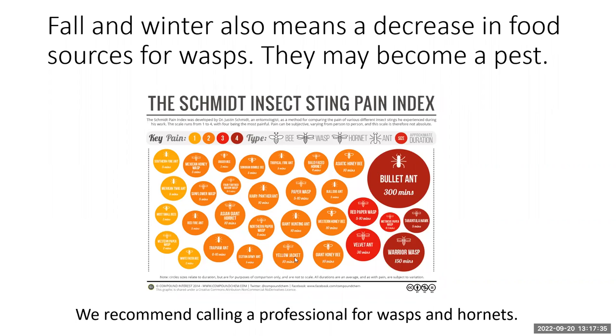I put the Schmidt sting index here because entomologists are kind of curious by nature, and some of our friends just want to see how bad these stings are for different insects. I have friends who do this as a hobby, and Justin Schmidt actually wrote a book called Sting. This will give you an idea of how painful these different stings are. The fire ant is on here, and the bullet ant is apparently the most painful. Some of these guys say you just want to be rolling around on the ground, it's that bad.